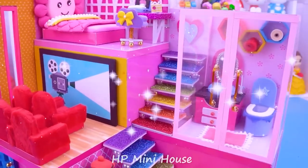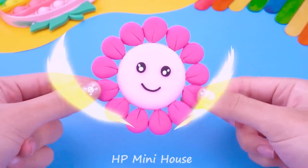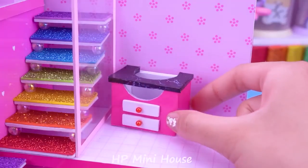What does your dream house look like? Is it big or is it small, cute, and cozy? As for mine, it will be a fully equipped house, especially with a home theater where the family can watch movies and relax together. Specifically, just watch the video.